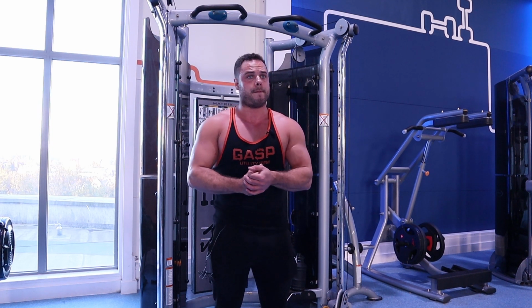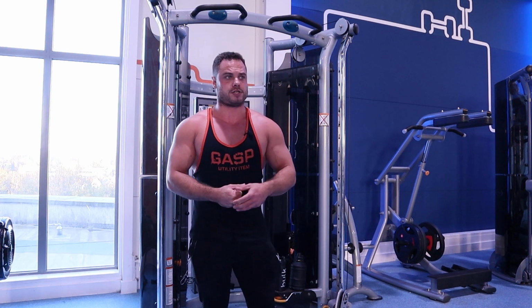First set we might get 15, second set maybe we'll get 12, third set maybe we get 10. But once we hit that 10, we know that next set's going to be dipping below, so there's no point continuing on that. Give myself some rest, I'll move over to tricep movement or bicep movement. We're still reaching failure, it's just that progressive overload might happen more session to session.